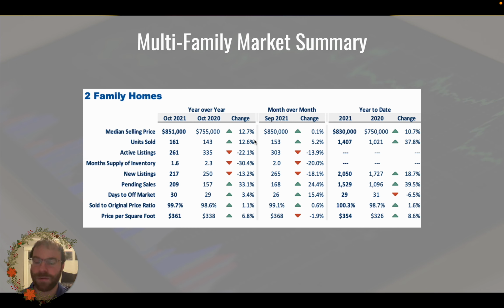The amount of units sold is also increasing this October compared to the year previous. And what does that look like compared to September? October compared to September, the sales price has been pretty much flat, and the amount of units sold is up a little bit, 5%. That's modest. And the amount of inventory and sales with multifamily homes compared to condos or single families, the amount of deals done is much lower.